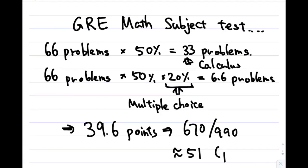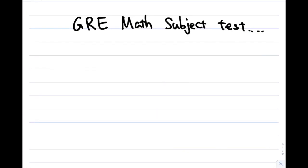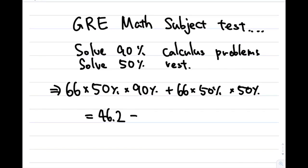But it's a little bit unrealistic, because not everyone can solve all the calculus problems. So let's say that you get really good at calculus and you solve 90% of the calculus problems in the exam. For the rest of the exam, you solve the problems that you know about, and for the rest you make a random guess. Let's say that you get 50% for the rest of the exam. Given that a random guess gives you 20%, that's not a crazy number. Then the total score that you get at the end would be 46.